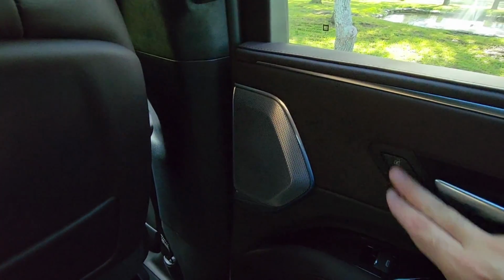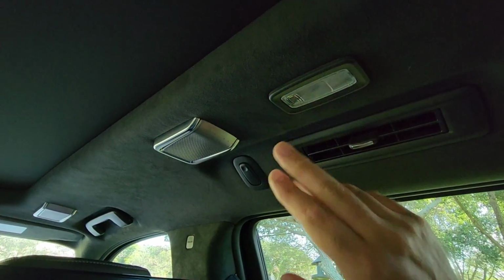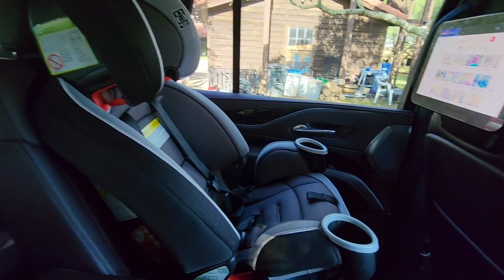Nice speaker grills covering up some of the speakers around here as well. You have your power window controls, your air conditioning vent up here, as well as your reading light, another speaker right here as well. So for our daughter in her child's seat, she has plenty of room.